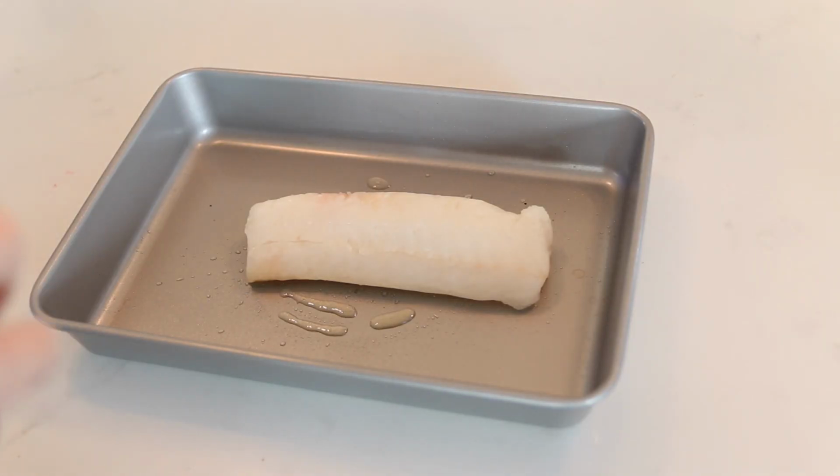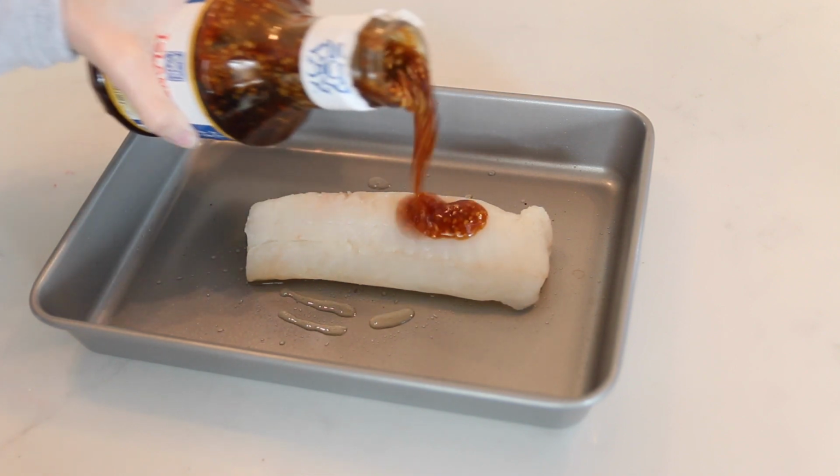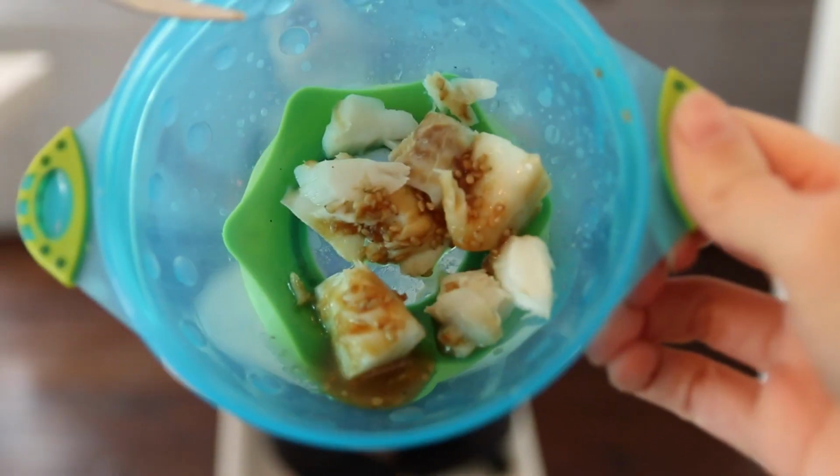The first is cod and broccoli with teriyaki sauce. And I've never tried giving Carter cod. I personally like cod because it's a very mild fish. It almost tastes like nothing, so it will take on any flavoring that you give it, and it's very high in protein. So I found some frozen wild cod in my grocery store. I defrosted it. I put just a little bit of teriyaki sauce, and I put it in the toaster oven at 350 degrees for about 12 minutes.